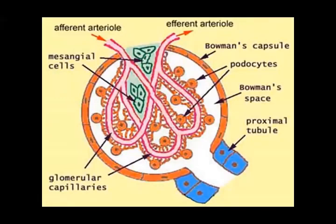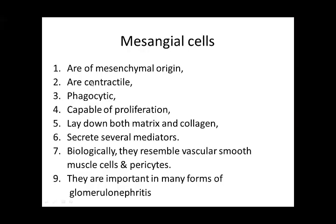And what else can come in inflammation? Inflammatory cells, neutrophils, lymphocytes, and so many others. Mesangial cells are of mesenchymal origin, which means they're just connective tissue cells. They are contractile, phagocytic, capable of proliferation, lay down both matrix and collagen, and secrete several mediators. Biologically, they resemble vascular smooth muscle cells and pericytes, but they are not smooth muscle cells, because they phagocytose and lay down matrix and collagen. But there is a resemblance. They're important in many forms of glomerulonephritis.